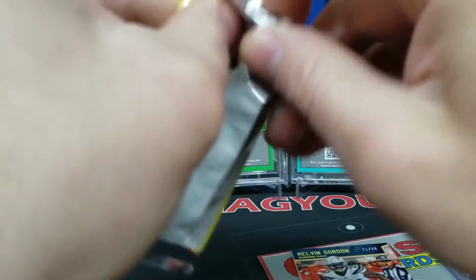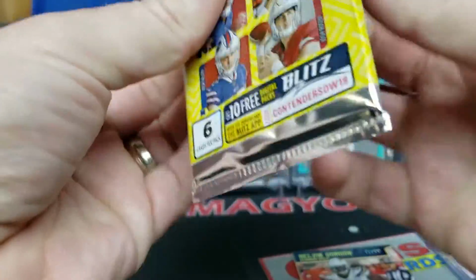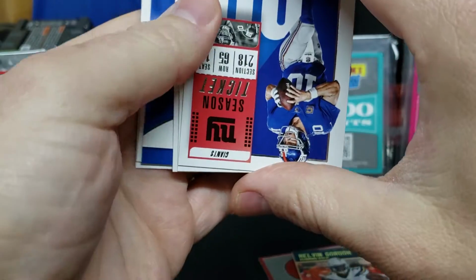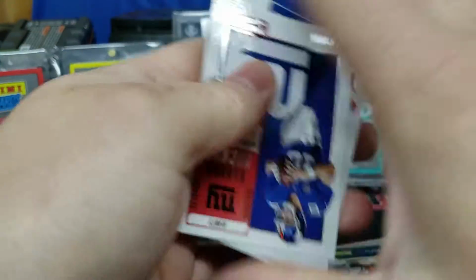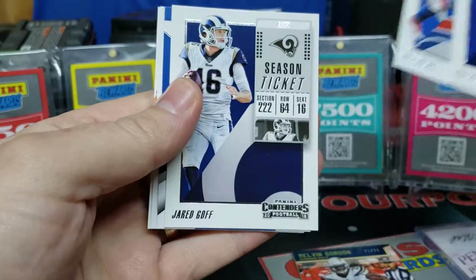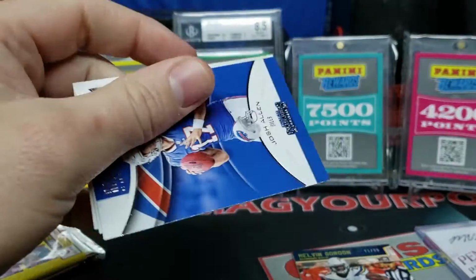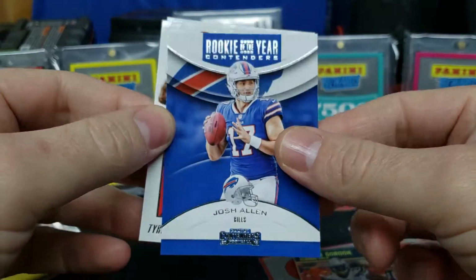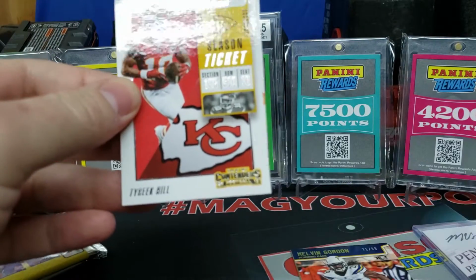Five autos in a box. There's 18 packs in a box, and I've got three packs, so I should hit at least one auto here, and we did not in this one either. We got Eli, Zay Jones, Jared Goff. Hey, there's my buddy, Josh Allen insert, Rookie of the Year Contenders. Pretty cool. Set that aside.